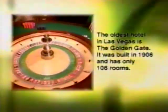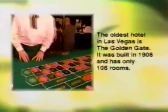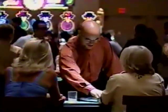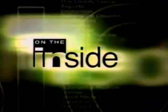The oldest hotel in Las Vegas is the Golden Gate. It was built in 1906 and has only 106 rooms. Coming up next, keeping the high rollers happy with $10,000 a night suites. Butler services, good morning. And the eyes and ears of the casino. They're probably watching us right now from all the different cameras they have. As On the Inside continues.